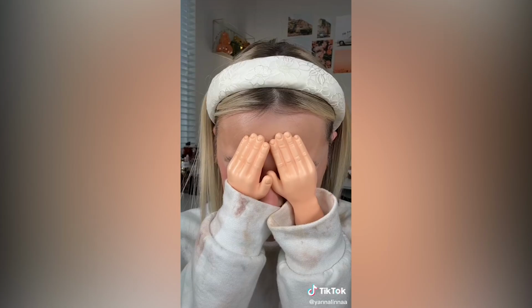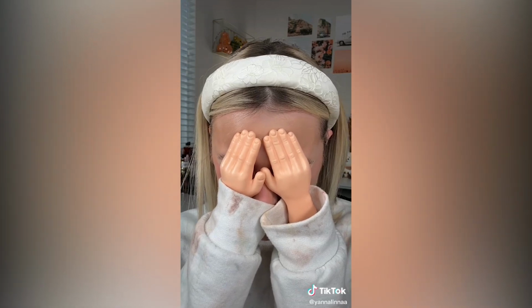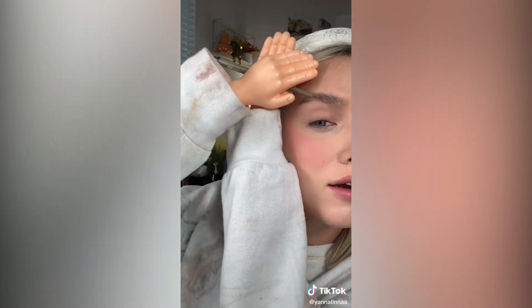Welcome to part two of me doing my makeup using tiny hands. So far, it is not going good. I don't even know how I'm about to do my brows with this. I dropped my brow pencil. Okay, we're back. Oh, I hate this. Let's try this again. You know what? I can't even be bothered with this right now. This brow is staying like that.